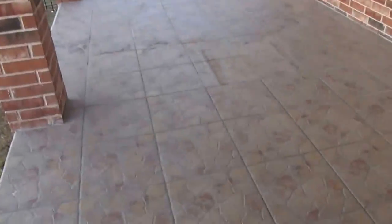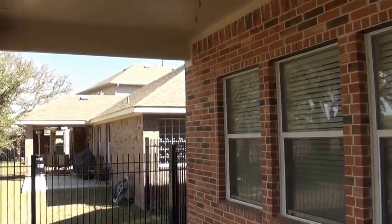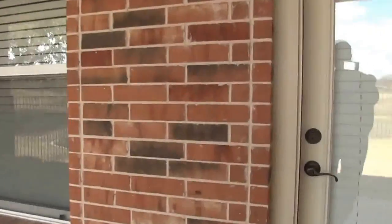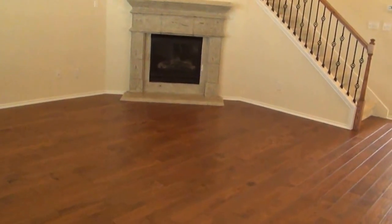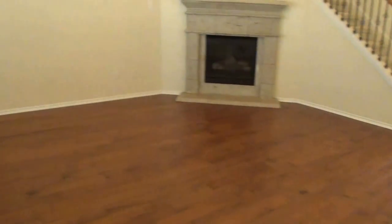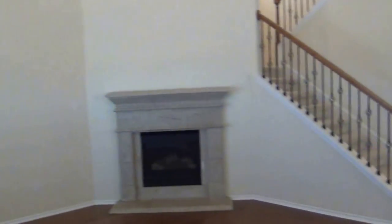And then you have a nice covered patio here. Nice area to entertain, have some barbecue out here, and watch that golf course view out there. That is a mock fireplace. I believe it's got like an electric flame, so it's more decorative. Okay, let's go upstairs.